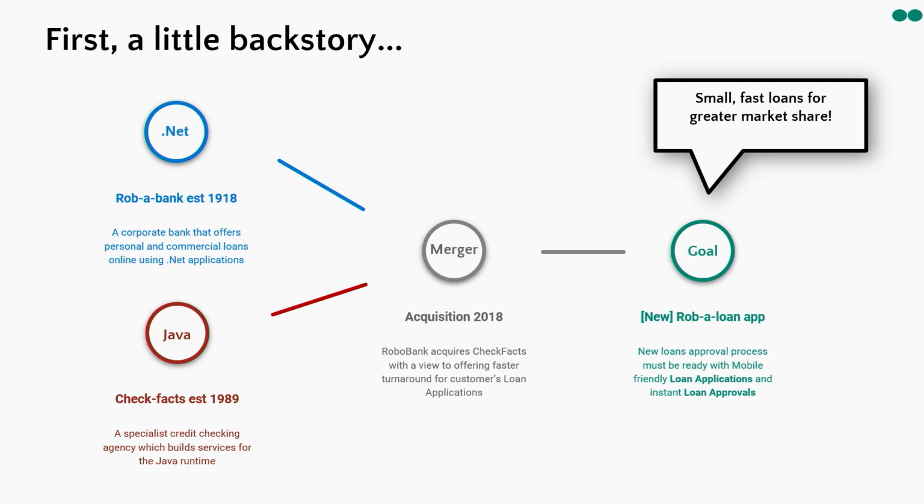So I'm going to tell you a little bit of backstory. As I said, this was based on a real-life event. This was a story about a banking customer of ours who'd been established for many years and had a lot of legacy. Most of that legacy was with Microsoft platforms. They've got a lot of Microsoft platforms in that particular bank.